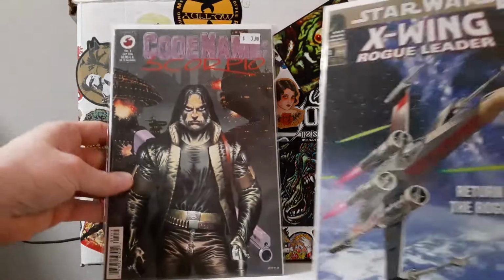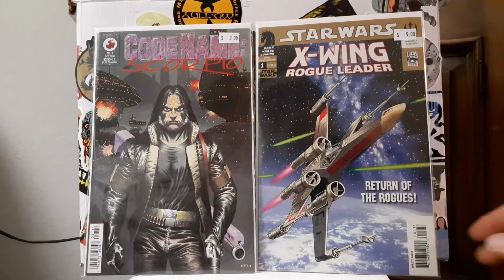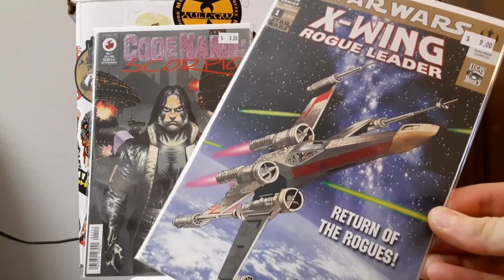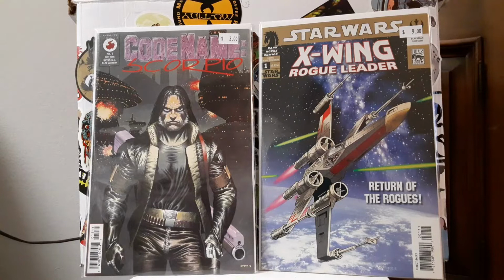It's a couple of sci-fi books for you. Star Wars X-Wing Rogue Leader 1. That's a Gary Erskine cover. And there's the first appearance of some character in here who ends up dying by, I think it was only 3 issues actually, by the end of the story. So I just got it as a Star Wars fan and just dug the detailed, almost technical drawing-like image of the X-Wing fighter. So yeah, this was just a fan buy, cover buy. Really, that's it.